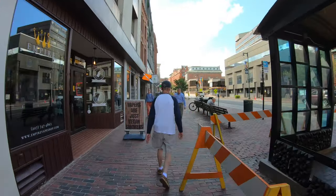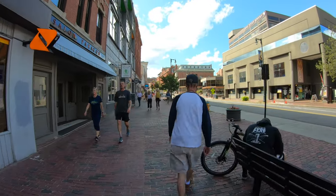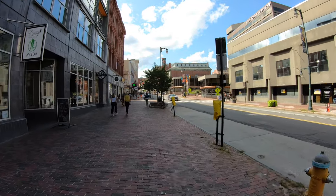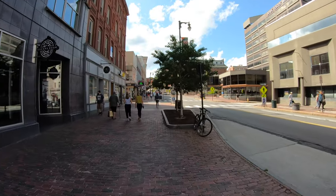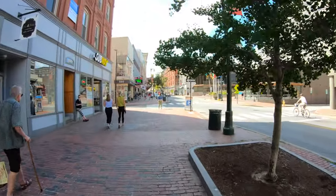He was saying there used to be a lot of electric trolleys all over here. Wow, there's quite a few areas to see around Portland here. I mean, this is, for a small city, quite vibrant. You know, I've been to bigger cities than this that have way less going on in these downtown areas.